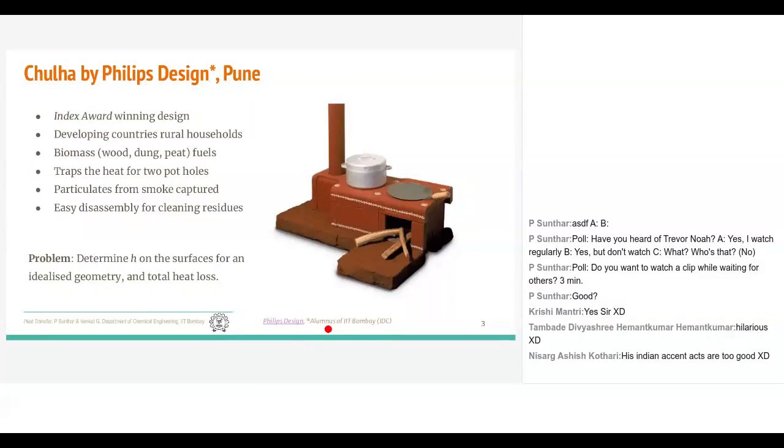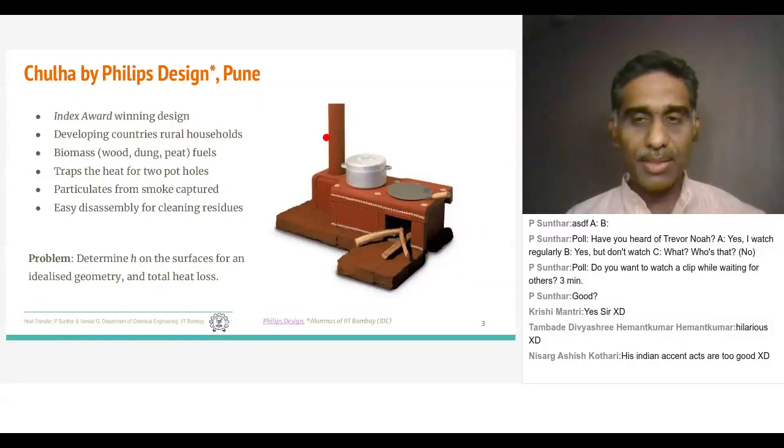So the problem was, in rural households, they have this chula inside the house and a lot of smoke comes out, and the particulate matter is not good for health. So one thing is that you need to make it efficient. The other is, of course, to take the fume safely outside.